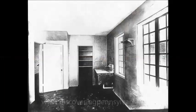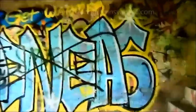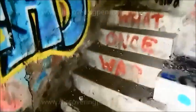It appears to be some of the walls missing right here. I'm going to back up and go back in. There was another apartment at the side. These were duplexes. Duplexes in 1911. I'm going up the stairs right now. It's going to get dark.